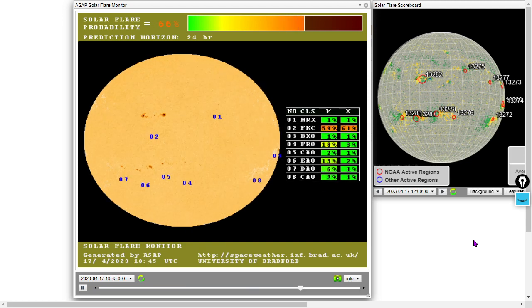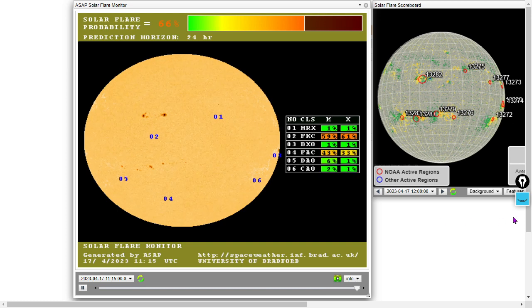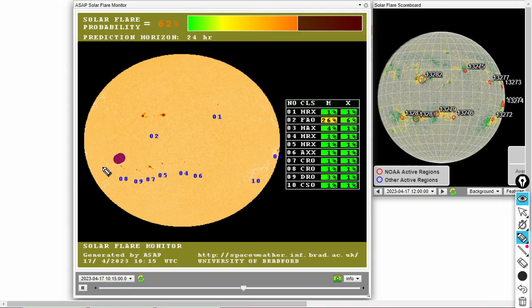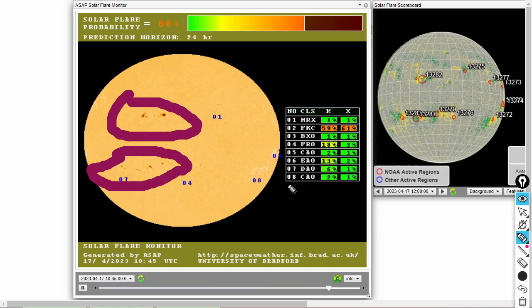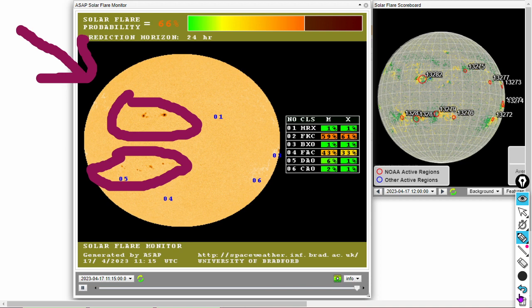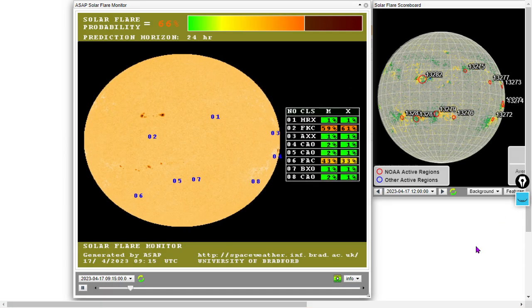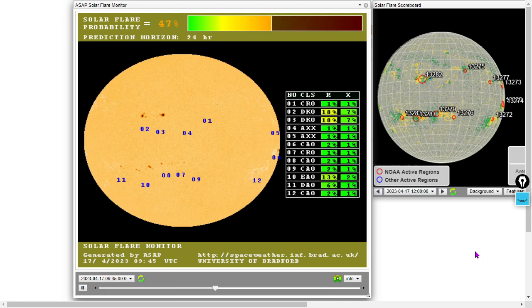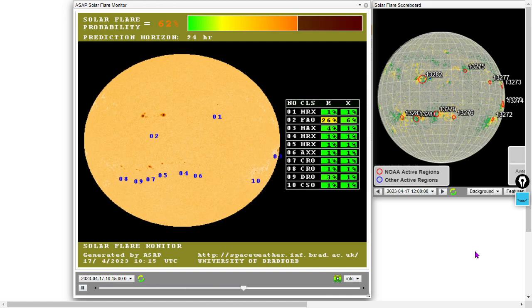Let's see, the current most likely spot besides that for large flares, of course, would be from these groups and this group. Also the likelihood of a large flare from up here in the northeast. So there is a lot of area capable of producing large flares, and this is based on the magnetic field complexity and orientation, plasma filaments.